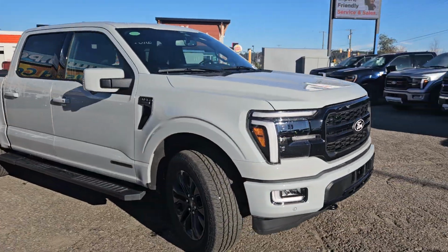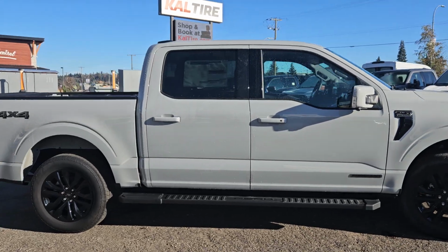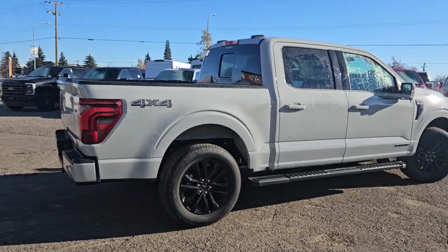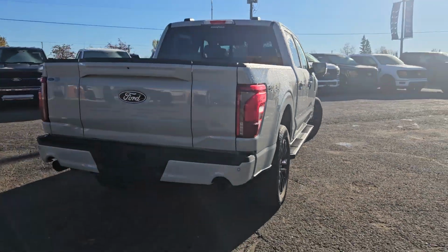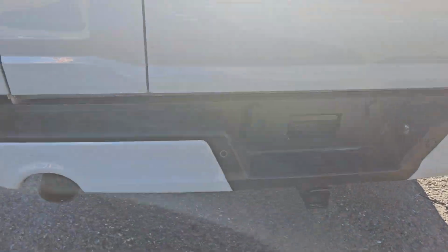F-150 LARIAT. Coming in this nice Avalanche gray color, this vehicle is powered by a 3.5-liter Power Boost full hybrid engine, has 4-wheel drive capabilities, comes equipped with the black appearance package, tow and haul package, and the bed utility package. Taking a look at the back here, we do got dual exhaust, rear park sensing.